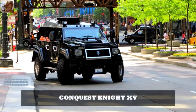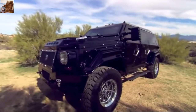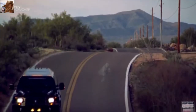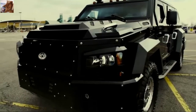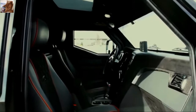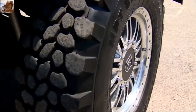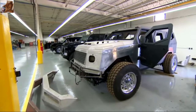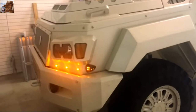Number 1. Conquest Knight 15. The Conquest Knight 15 is one monster that's built with armor right at the manufacturing facility. What's left is a top-tier armored vehicle that hosts a Ford 6.8-liter V10 engine with 326 horsepower and 462 foot-pounds of torque. A set of MPT Continental tires, ballistic glass throughout, and takes nearly 4,000 hours to hand-build, so it's about as reliable as they come these days.